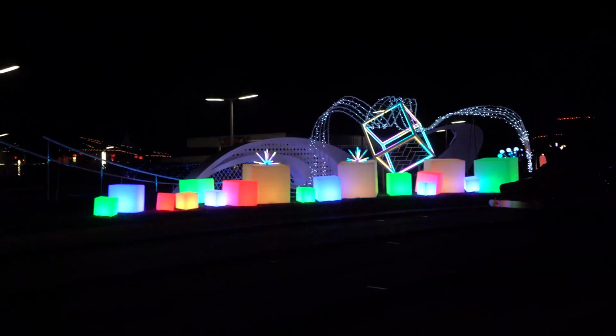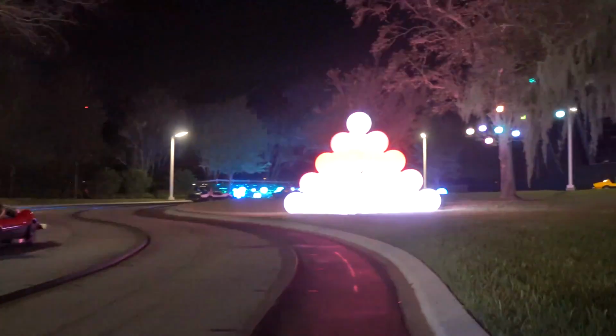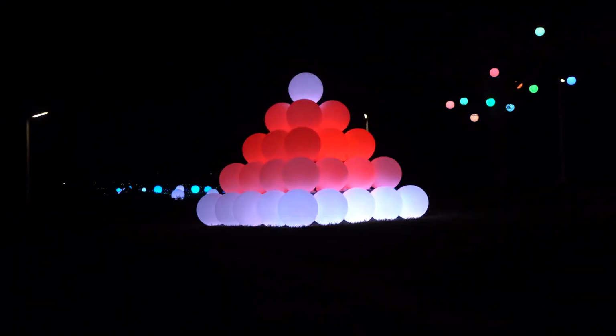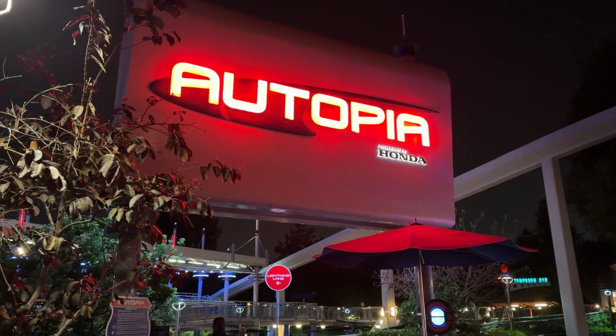And I believe this sort of light holiday overlay for the Tomorrowland Speedway is only during the Christmas party. If I'm correct on that, I might not be. Someone please correct me in the comments down below. And then when it comes to the Autopia, there are so many possibilities.